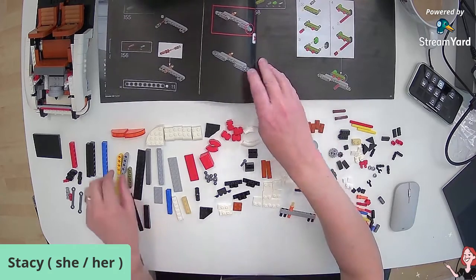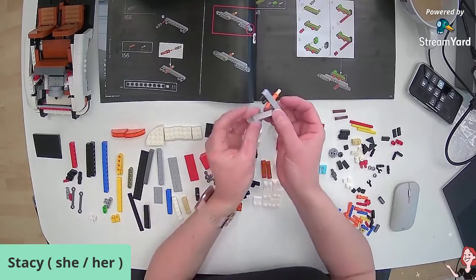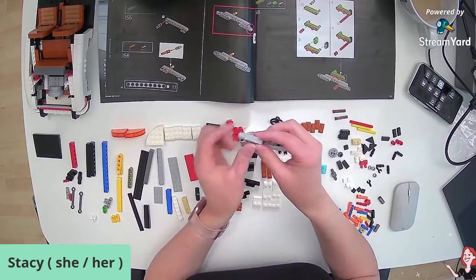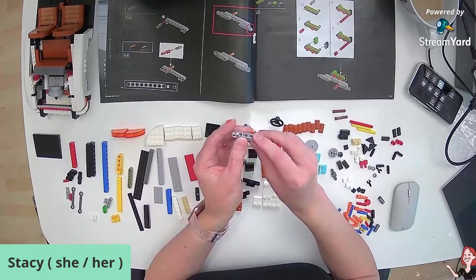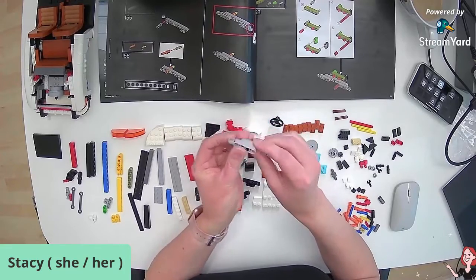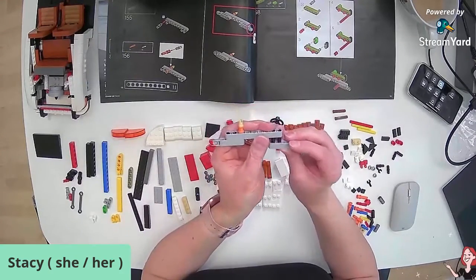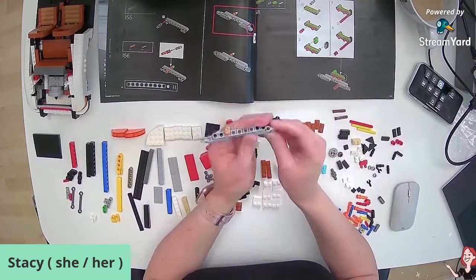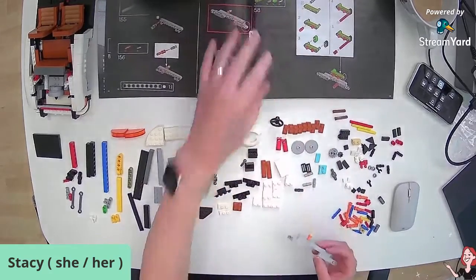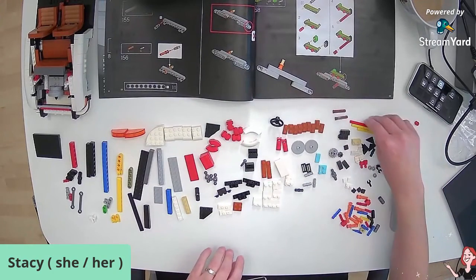The next step, we need to bring these gray Technics pieces over. And we need to connect them with the ball and socket joints on the end with the socket facing upwards, like so. One on each side. So I think that is about right. Then we need to build a pit to put onto the front of it. So we'll leave that there for a second.